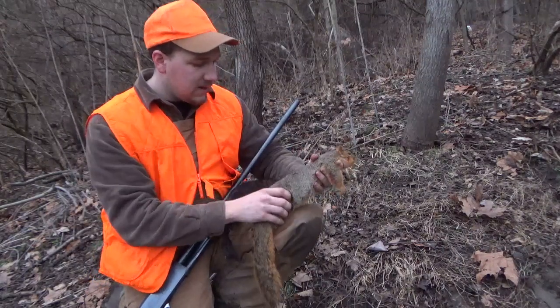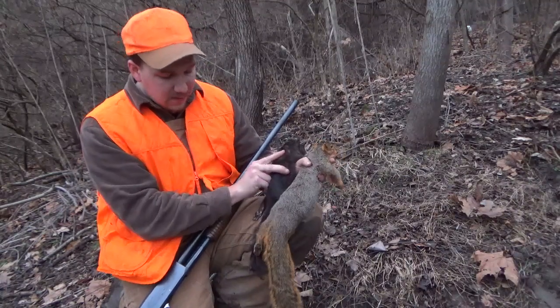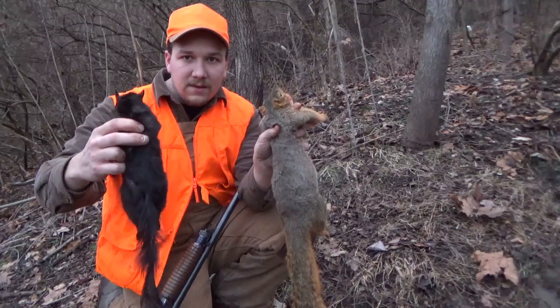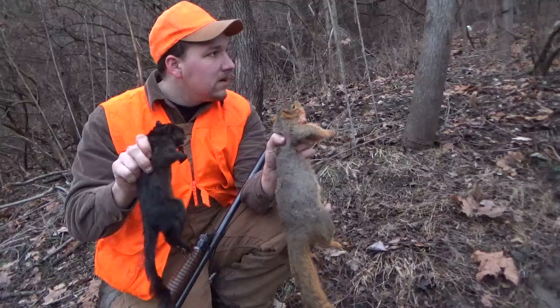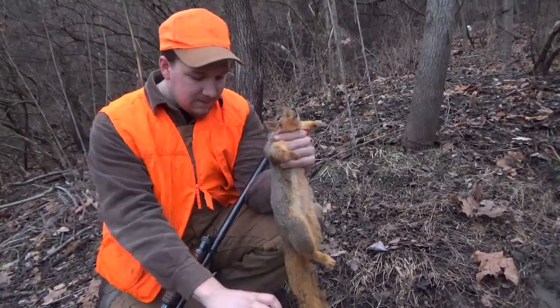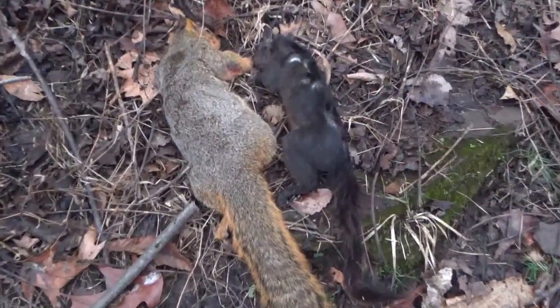Look at the size of this guy. I mean, the size comparison between him and the brown, him in a black, unreal. There you have it. Pretty good day squirrel hunting. I still got the walkout, but see what happens. We'll get back to you. Better look at the size difference here. I mean, look at that.